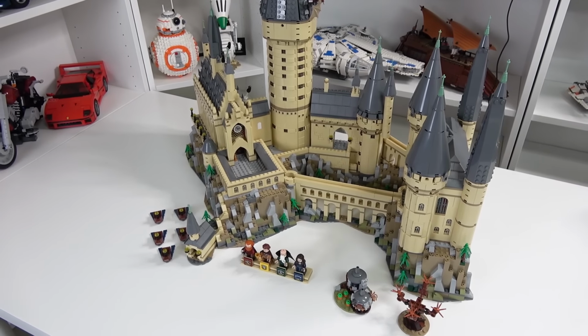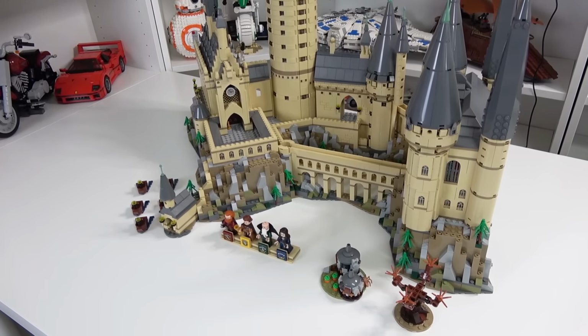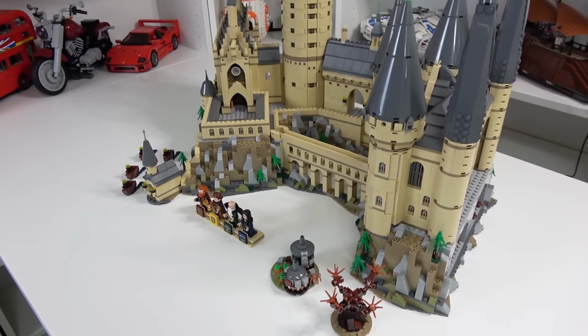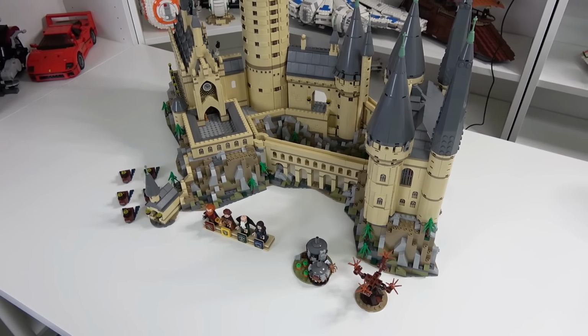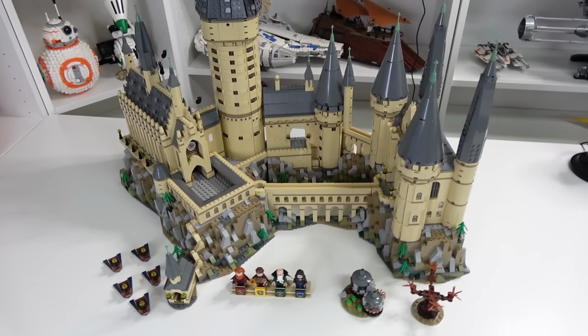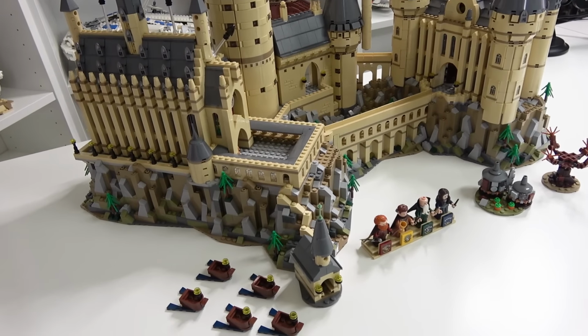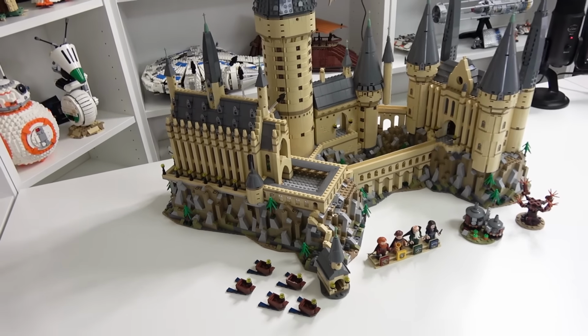It took Jose and I 16 and a half hours to build during a live stream, and we were building in a chill style, but we crushed it out in one weekend, and boy, did I ever have a lot of fun building this one. Here you can see it is absolutely enormous.